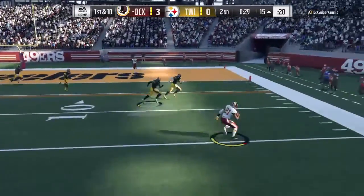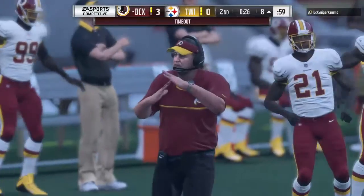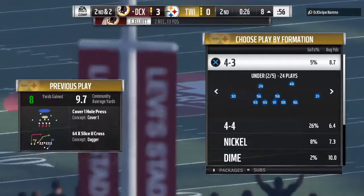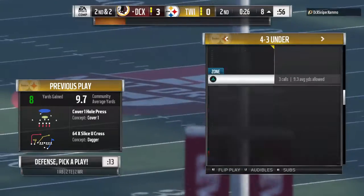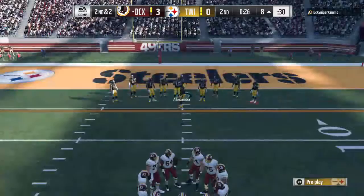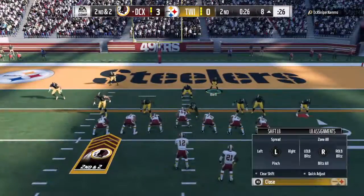Drops it underneath to Elliott. And a pretty little juke move there on a nice gain. Now whistles come in. We're going to get a timeout here by the offense, as they'll stop the clock with 26 seconds to go until halftime. Looking to jam the receivers at the line here.